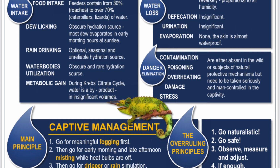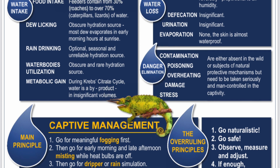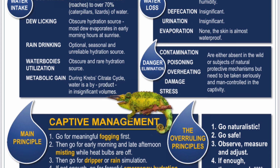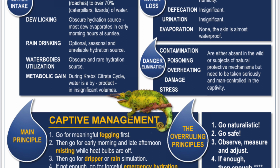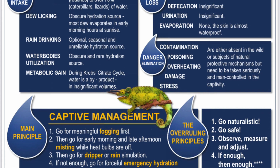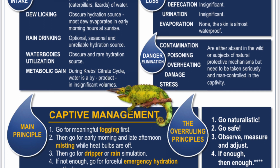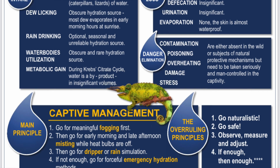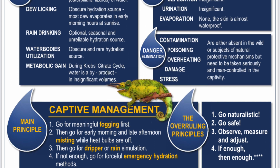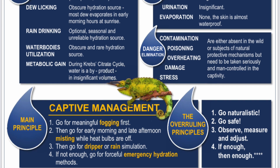And to secure good hydration, we need to eliminate some dangers like contamination, poisoning, overheating, damage, and stress. All of those are actually absent in the wild or subject to natural protective mechanisms, but they need to be taken seriously and man-controlled in captivity. We will talk about it later.